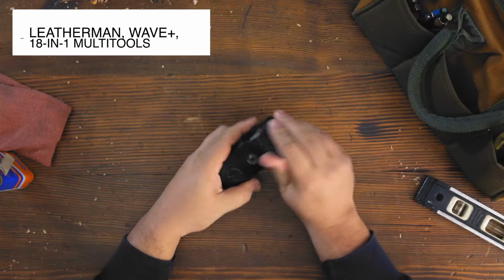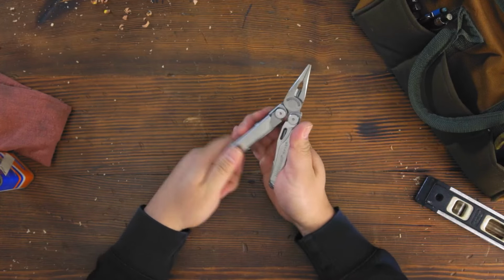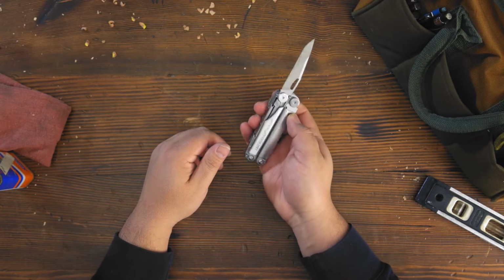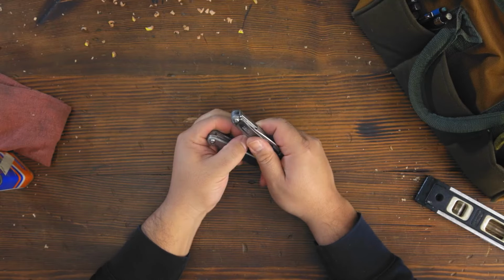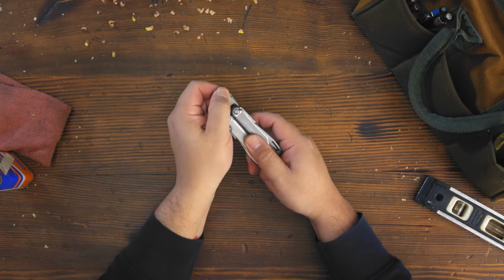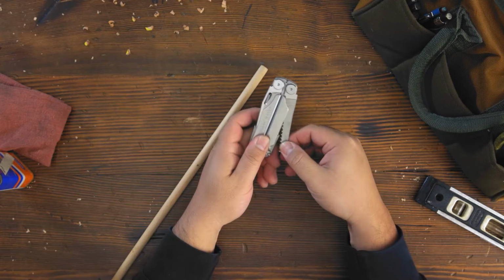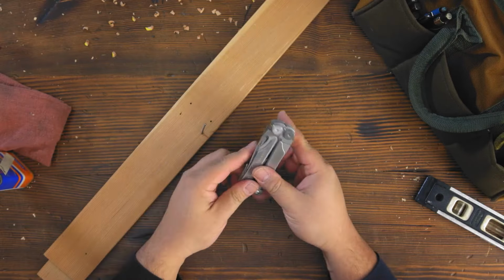Moving on to a fan favorite, the Leatherman Wave Plus, an upgraded version of their most popular multi-tool, and it absolutely delivers. Engineered in Portland, Oregon, and backed by a 25-year warranty, the Wave Plus includes 18 precision tools such as a saw, ruler, spring-action scissors, and premium replaceable wire cutters.